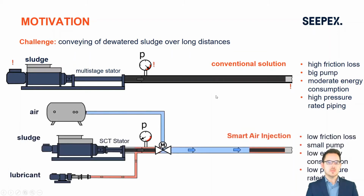If you compare this to smart air injection, the main benefit and feature we can generate by SAI is that we bring down the discharge pressure to a minimum of only 2 to 3 bar. And that's achieved by this discontinuous way of conveying the medium in plugs. So plugs of dewatered sludge are generated by our pump that is conveying the medium into the discharge pipe. We surround it by a lubrication fluid, which is usually polymer solution that's always present on your plant.